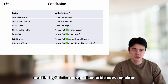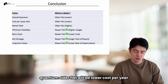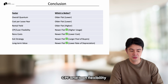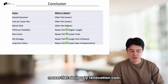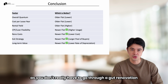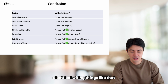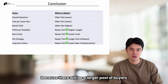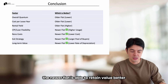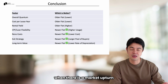And finally, this is a comparison table between older and newer flats. Overall quantum, older flat will be lower. Cost per lease year, older flat. Rental yield, older flat will have a higher rental yield. CPF and loan flexibility, newer flat, obviously. Renovation cost, your newer flat would typically have a lower cost, as you don't really have to go through a gut renovation. You might be able to retain the flooring, electrical wiring, things like that. Exit strategy, newer flat, because there will be a larger pool of buyers. And for long-term value, as we have shown earlier, the newer flat is able to retain value better and do better when there is a market upturn.